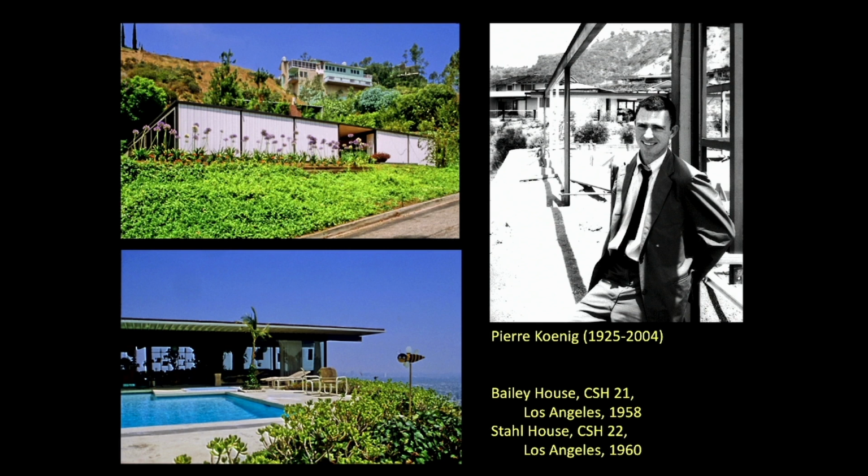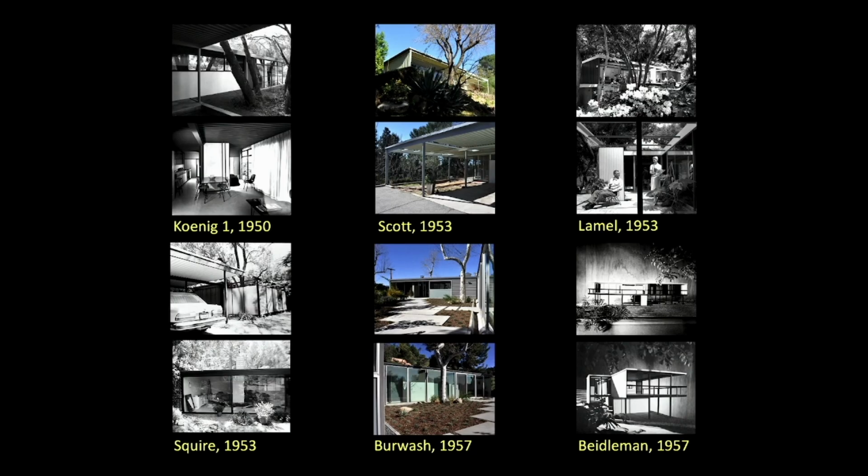And in fact, before he built these two houses, he'd done a handful of steel frame houses. He did a house for himself when he was still a student, Koenig House 1. The Scott House, the Lamell House, and the Squire House all came in 1953. And then the Burwash House and the Biedermann House in 1957. Biedermann never got built, at least not in this form, and I don't think it got built at all. But the other ones certainly did get built, as you can tell from the photographs.